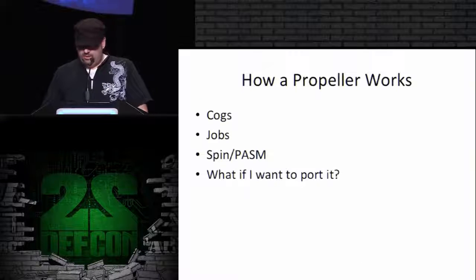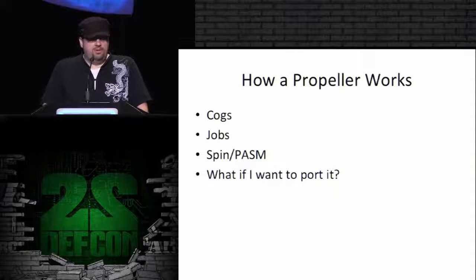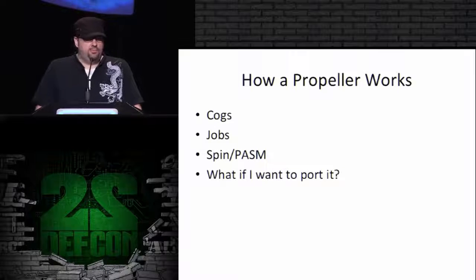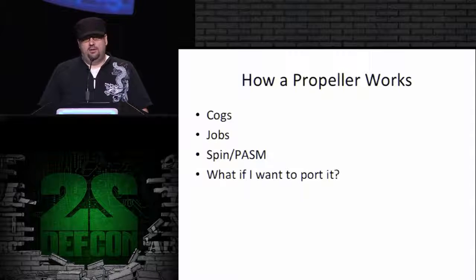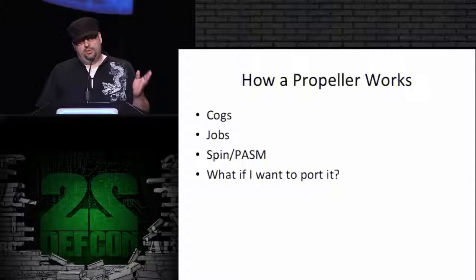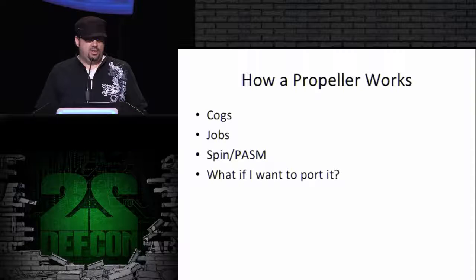So I don't know what else. You keep hearing this discussion of cogs. Basically, the chip that's on your badge is a multi-core processor. It's got 8 32-bit cores on it. They're called cogs. And it uses, in high terms, a round robin that goes through for execute. They're all running concurrently, so you don't have to worry about interrupts and things like that.